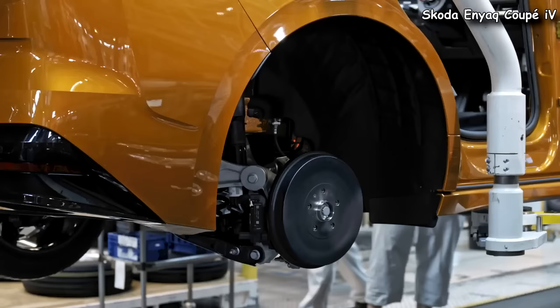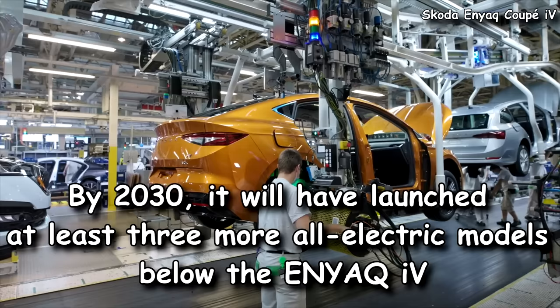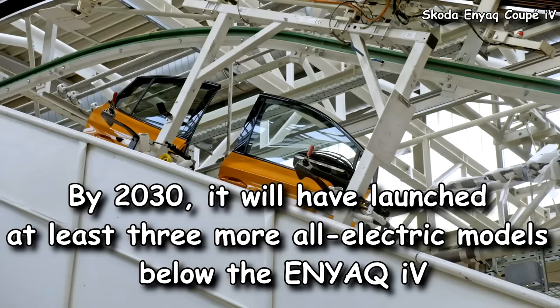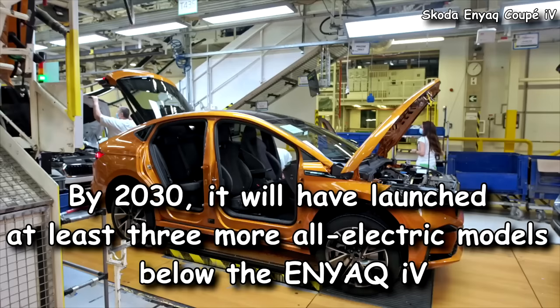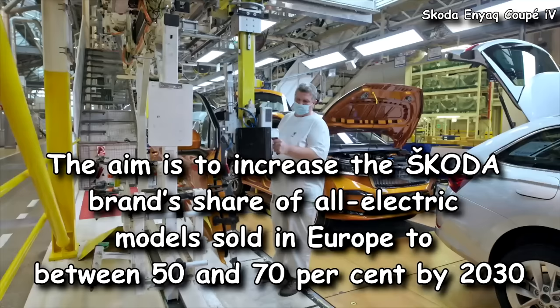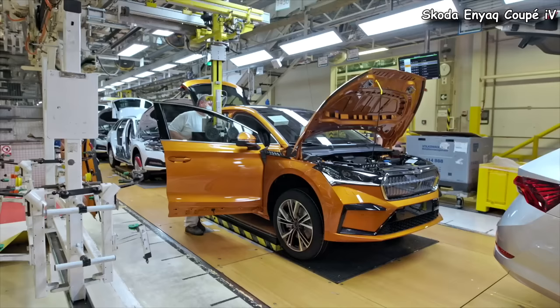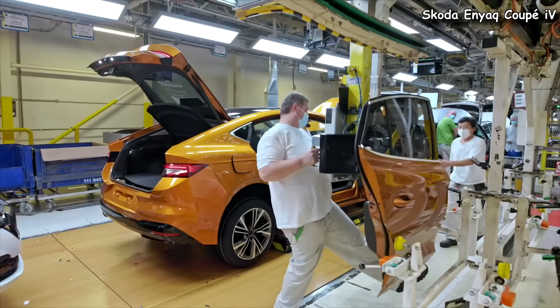As part of its Next Level Skoda Strategy 2030, the carmaker is committed to electrifying its model portfolio. By 2030, it will have launched at least three more all-electric models below the Enyaq iV in terms of size and price. The aim is to increase the Skoda brand's share of all-electric models sold in Europe to between 50 and 70% by 2030, depending on market developments. This is how the company aims to reduce its fleet emissions by more than 50% compared to 2020.